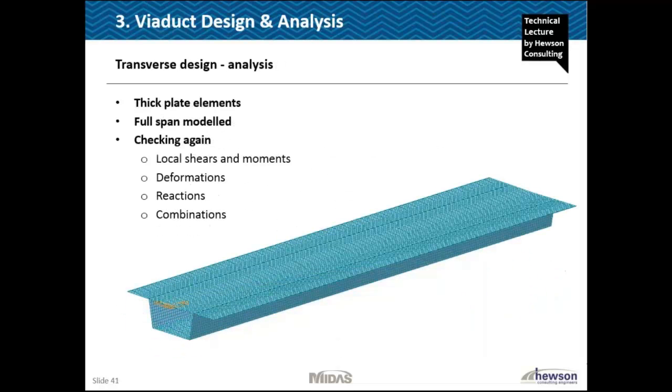And then moving on to transverse design, we do things slightly differently. So we build a thick plate element model of the full span, although we don't put the pre-stress into this span because it doesn't affect the transverse effects. And then again, we're going to check local shears and bending moments. We're going to check deformations. We're going to check reactions.